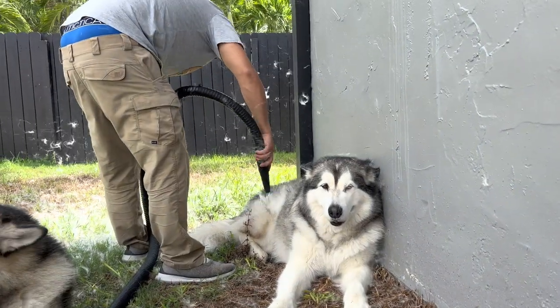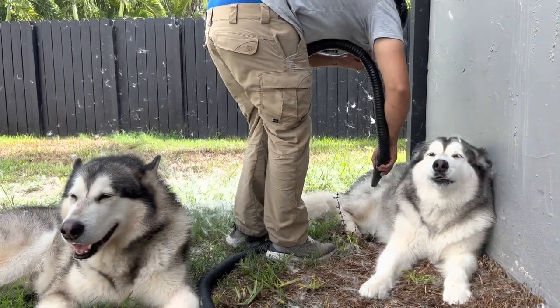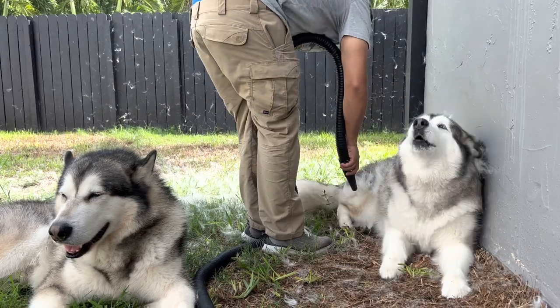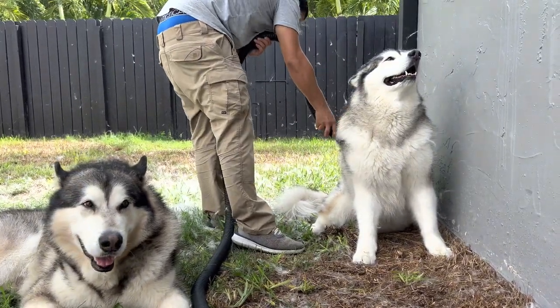And with the beginning of fall also starts the beginning of shedding season, so it's time to start blowing out their coat, to get rid of all the fur that is loose so they can get ready for their winter coats.